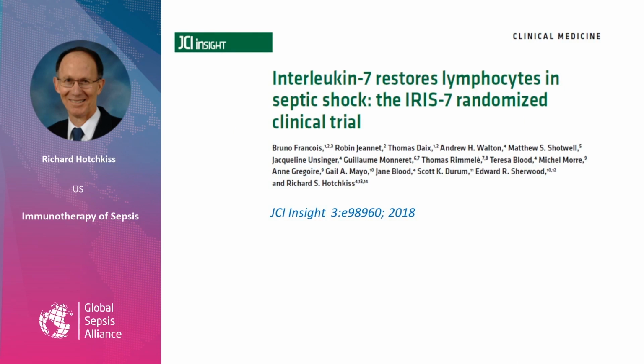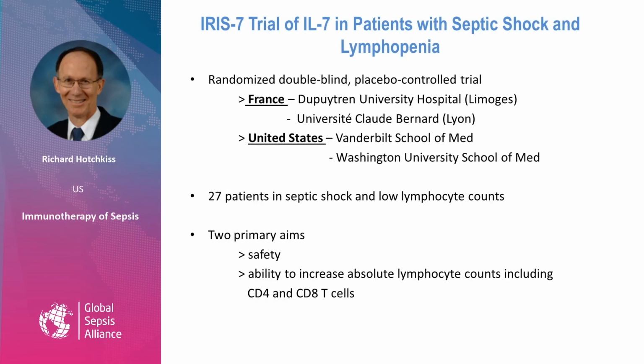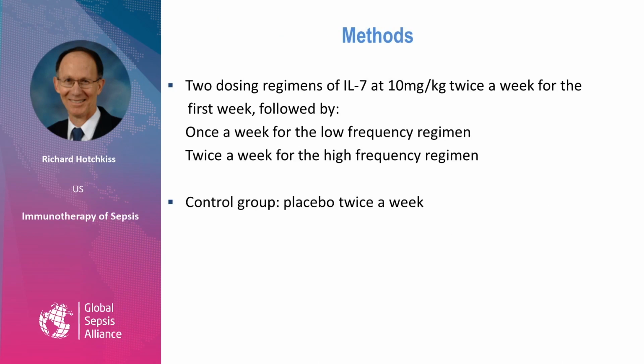We, in conjunction with Bruno Francois, Thomas Ramelli, as well as Ed Sherwood at Vanderbilt, began a trial of IL-7 in patients who had lymphopenia, low lymphocyte counts, in sepsis, and those results were recently published in JCI Insight. It was one of the few trials to target the goal of enhancing immunity, and is the first therapeutic trial to work on improving adaptive immune function. There were 27 patients in a double-blind, randomized, placebo-controlled trial, and we were looking for safety and ability to increase CD4 and CD8 T cell counts. There were 2 different dosing regimens of IL-7, as well as the placebo group.